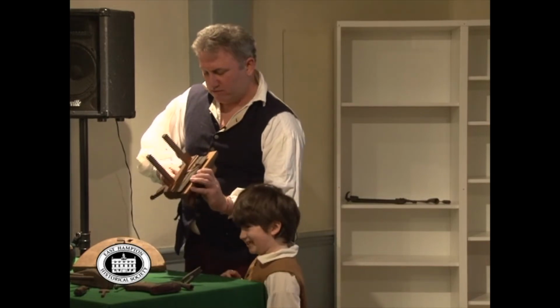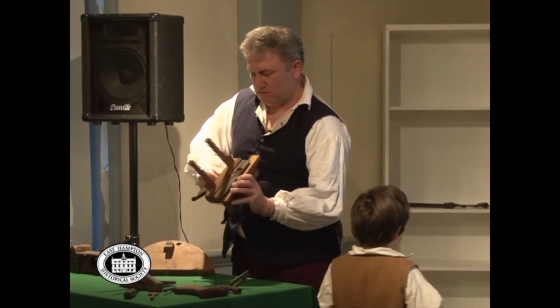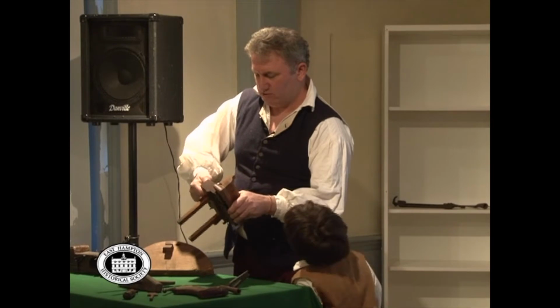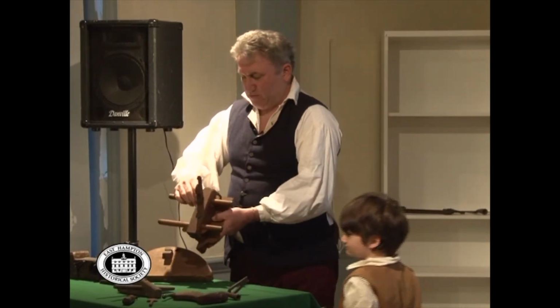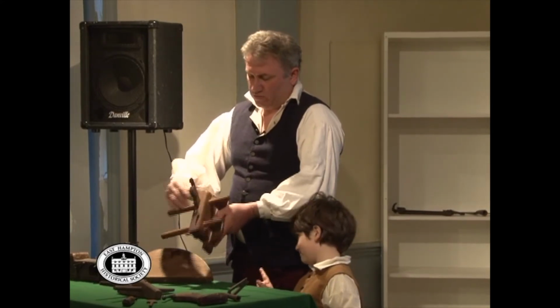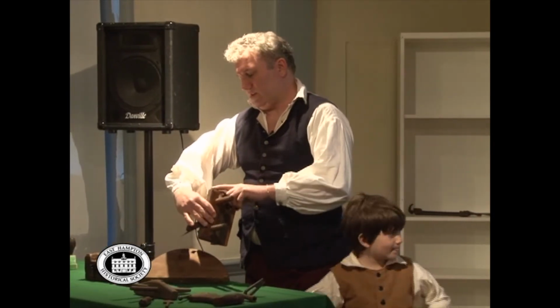And I believe this will, I think, lock it into position. So very specialized. And planes of this era usually have the maker's mark or the owner's mark. There's the maker. I can't read it.